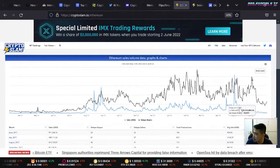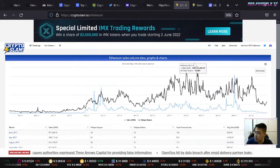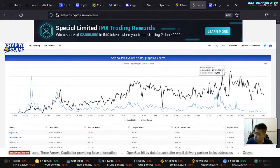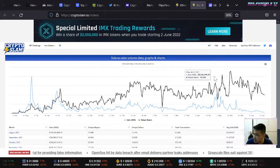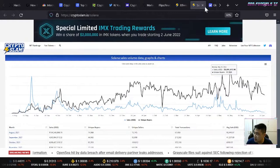The value in US dollar has definitely gone down because of the crypto price. But in general, this is a downward trend on Ethereum. In Solana, USD value definitely went down, but the sentiment is kind of weak, really. This isn't really an NFT summer, just to be honest, right?